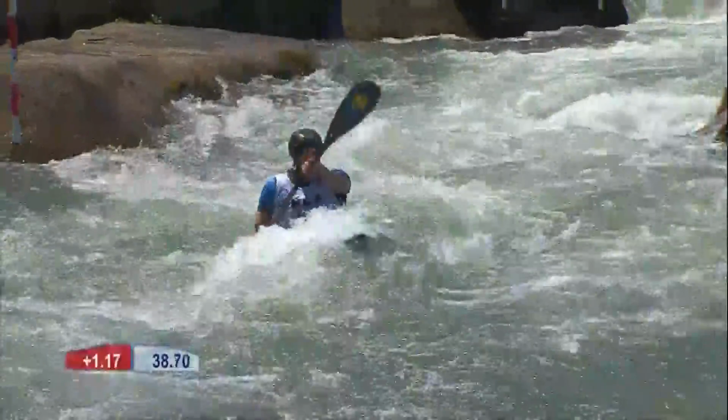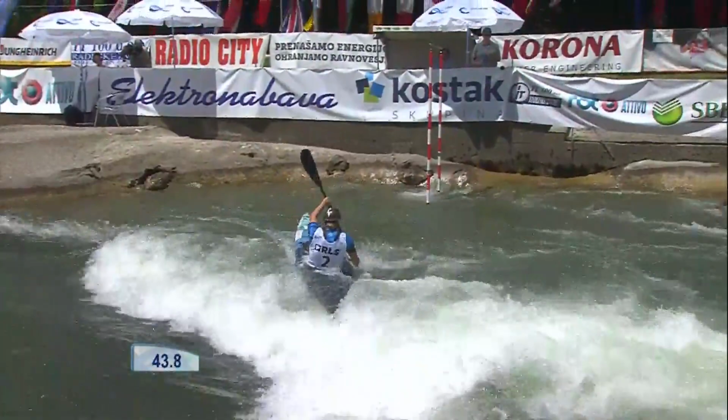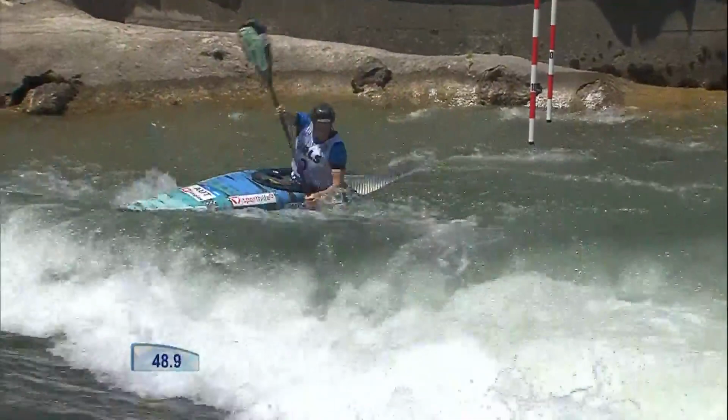And she is in touch. 1.17, that's very, very achievable. Yeah, you saw her keeping a lot of angle on the boat there to make sure that she stayed high in gate 10, and then she's got a really nice run through gate 11.